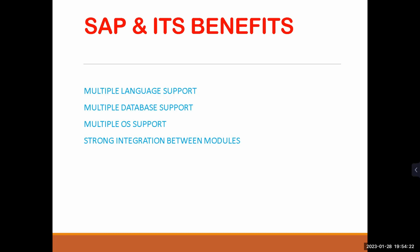Okay, next one is multiple OS support. Multiple OS means you can use any of your OS. Let's say you are using Linux, Windows, DOS, or any kind of OS, you can install SAP over there. There is no limitation to that.